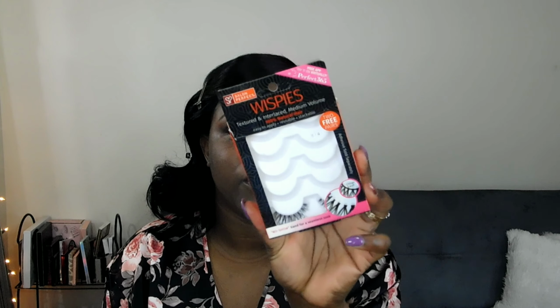For my lashes today, I'm going to be using these Salon Perfect. This is a pack of 6 that I get at Walmart, and it serves me a good bit of time because I do reuse them. So that's the packaging it comes in, but I'm actually going to be using a pair that I have out already that I'm going to be reusing in this tutorial.